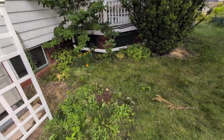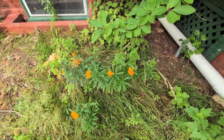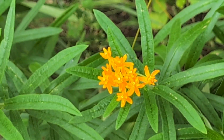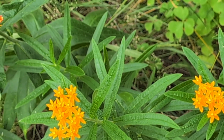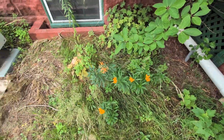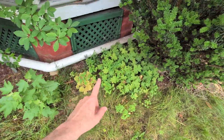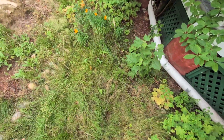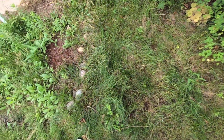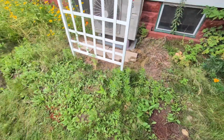We'll check out the butterfly weed, which is kind of spreading around different parts of the house. And it is milkweed, Asclepias tuberosa. And of course we have the coral bells, the geranium. There's a hollyhock, coral bell, geranium. This is like my moss garden. This is my rock garden, which is just little secret stones of personal significance.